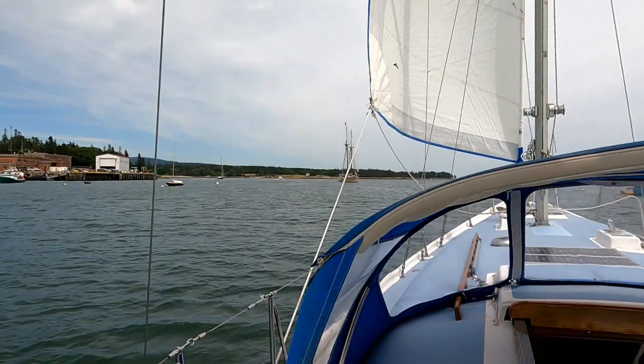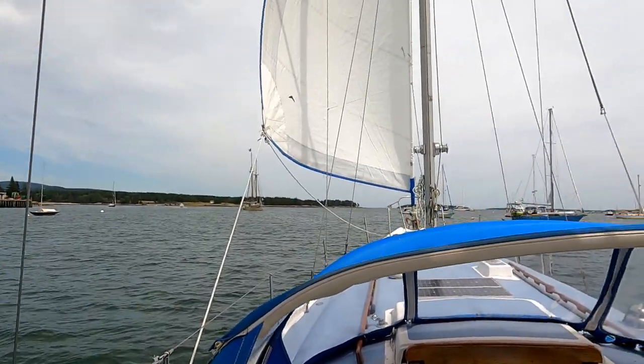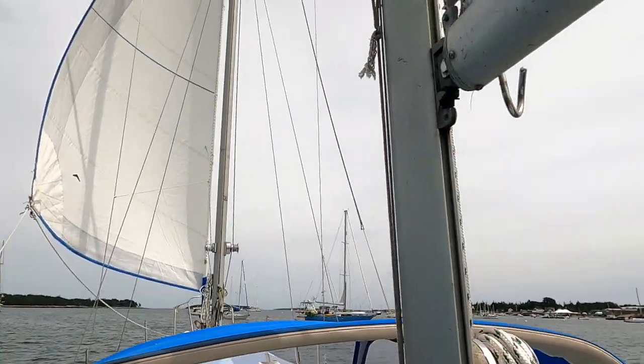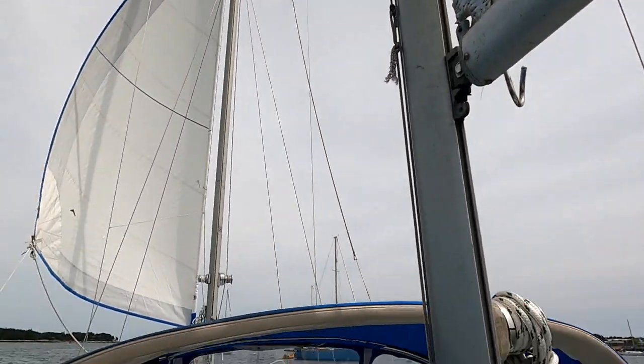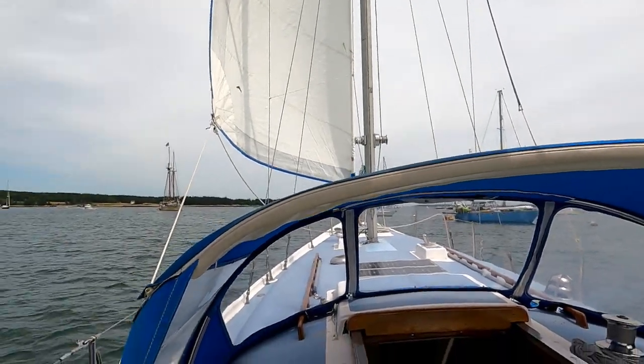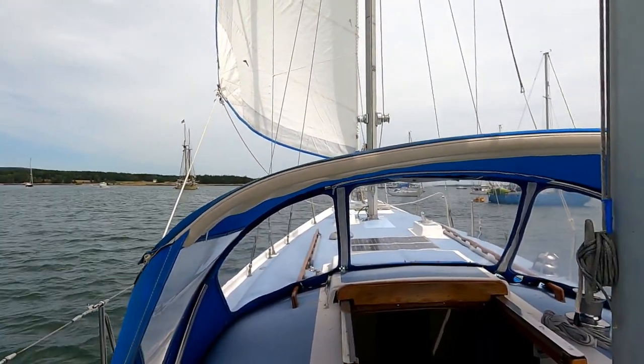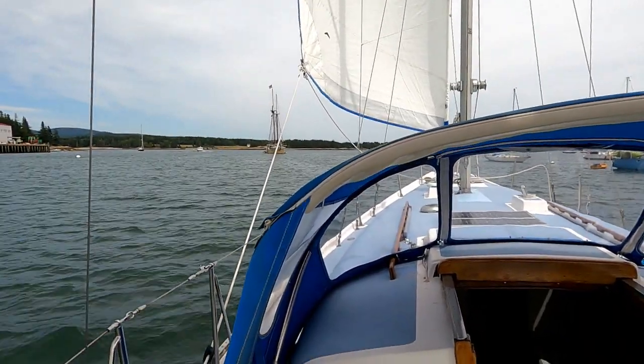So the Allied, rigged as it is, with the Genoa on a roller furler, no main, and mizzen sail in the cockpit, is very easy to single hand. I do not have to leave the cockpit except to drop the mooring and pick it up again.